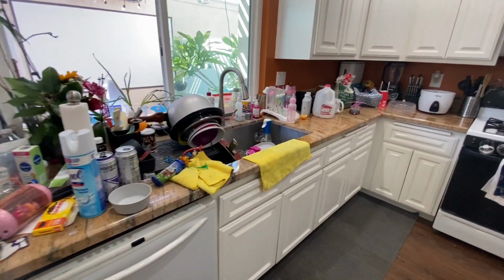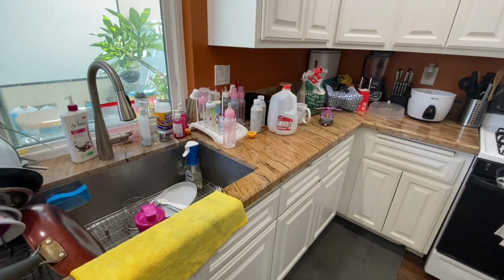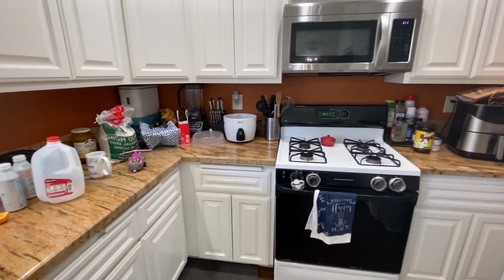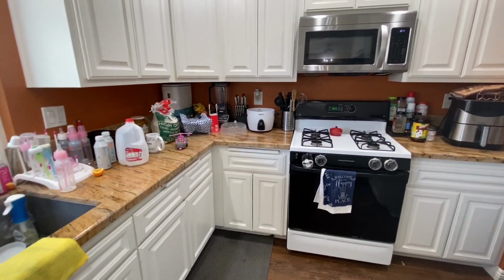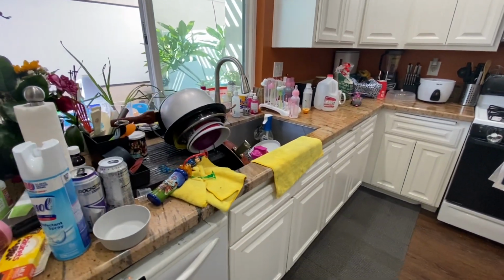I'm not really gonna go through all of the cabinets. I just wanna clean up everything, all the visible area. So all of this counter space here, I do want to unload the dishwasher and do some of the dishes that are in the sink. So that's everything that I'm going to tackle right now.